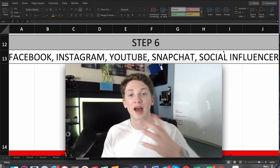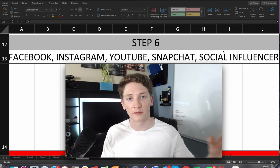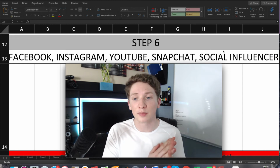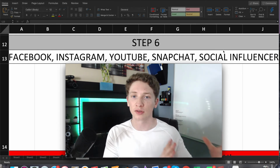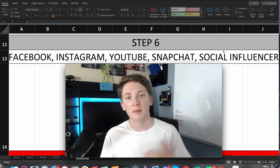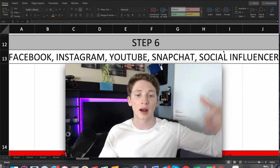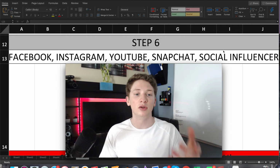So you can run ads on all these different platforms, but remember, these don't always work for every single product. Some products might work better on Instagram, some on YouTube, some on Facebook. It depends on the product, and you have to look at who uses that certain social media platform. Facebook is usually older, maybe 30 and up. So if your product is more of a 30-year-old and up product, you would want to use Facebook. Instagram is more younger people. So if it's more of a younger person product, then you use Instagram.